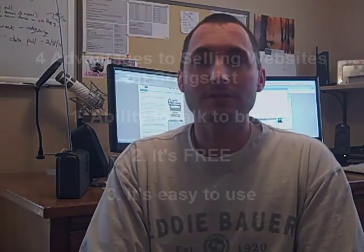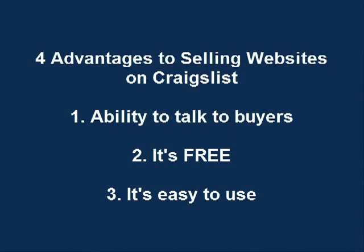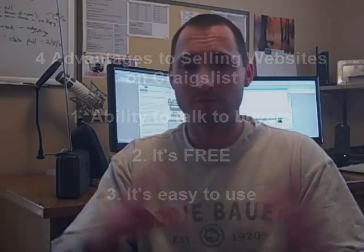The third advantage is it's incredibly easy to use. If you've ever sold anything on Craigslist, you have this open field where you can just type in text, or you can cut and paste your own HTML web page. It's a free-form field, so you can do anything you want. Whereas with Flippa, Warrior Forum and others, you have a lot more restrictions. With Flippa, you have templates you have to follow and numerous fields you have to fill in. With the forum, you have restrictions with HTML.